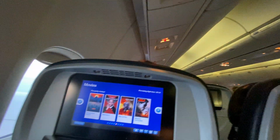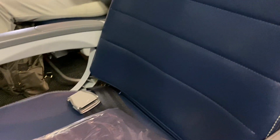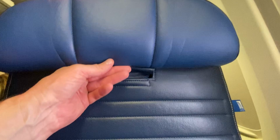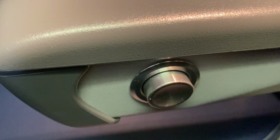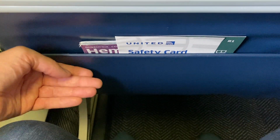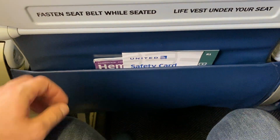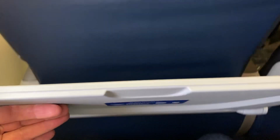Now that we've reached cruising altitude, let's take a closer look around. Despite this being a pretty full flight, the seat next to me ended up being empty. The seats themselves were fairly comfortable. They feature adjustable headrests, have a nice amount of recline, and there's a universal outlet underneath. The legroom wasn't too bad either. The seat back pocket is nice and large, and the tray table folds down from in front of you.